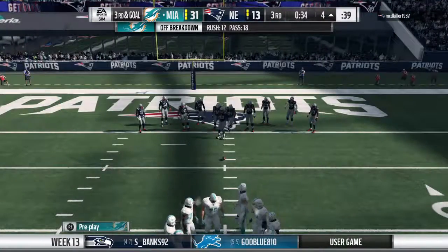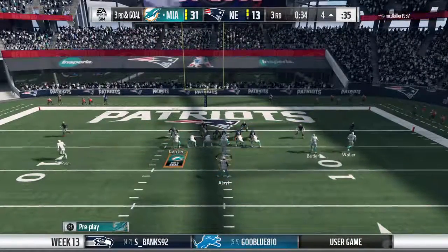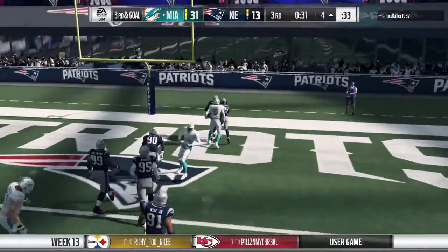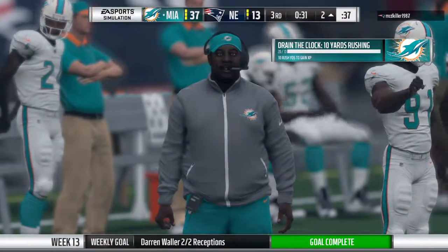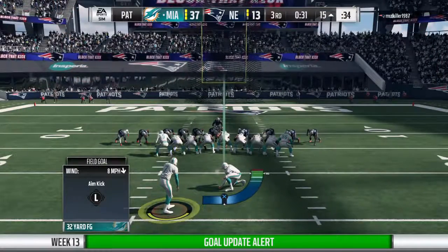And this offense on 3rd down today, they've hit it 50%, 3 of 6 to this point. This is 3rd and goal. Now Tannehill. He's got it. Touchdown, Dolphins. Darren Waller, his 1st touchdown on the year. And the Dolphins add on to their lead.